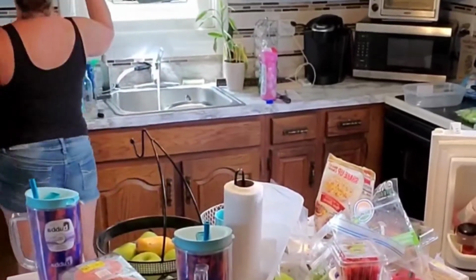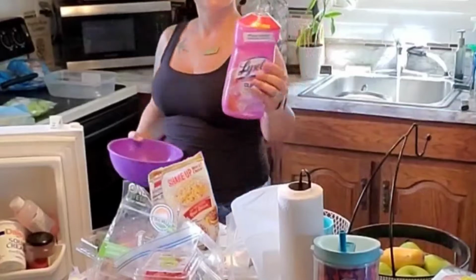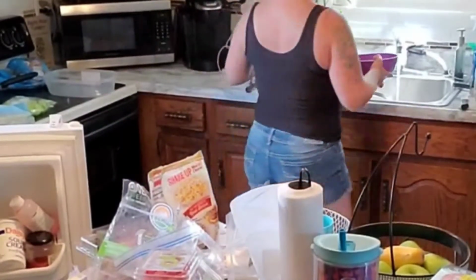Okay, so I'm about to clean out the shelves that are in the fridge, and I'm about to show you what I use. I just use a bucket with hot water and some Lysol.